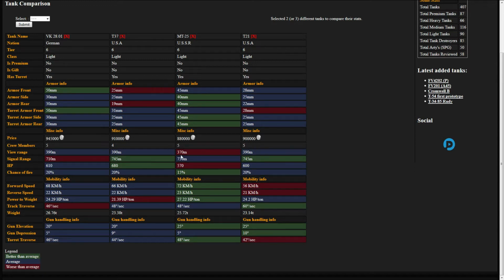5 crew members, view range of 370 is the lowest out of them. It is a bit of a blind light tank. Radio 730 is pretty average. HP at 570 is pretty bad as well. Chance of fire is lower than the rest though, but where this thing shines is in mobility. Take a look at that. 72 kilometers an hour is quite a bit more than the rest.